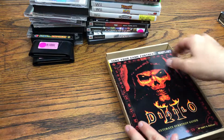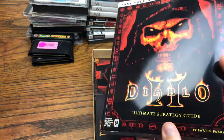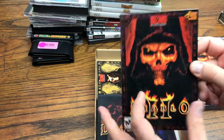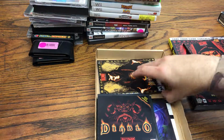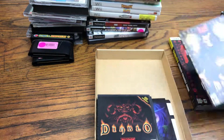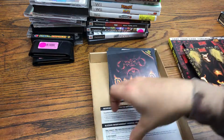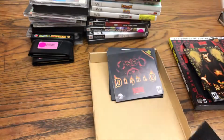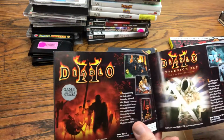Inside we got the strategy guide by Brady Games for Diablo 2. Pretty hefty size here too. We have the Diablo 2 user's manual, which explains the entire gameplay. We have the user's manual for Lord of Destruction. And then in here we also have some original pack-in stuff. So we got a Battle.net user's agreement. We got a Blizzard catalog. So we got all the Blizzard games here.